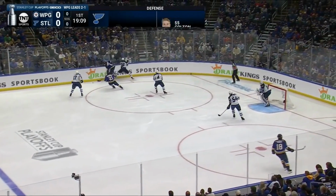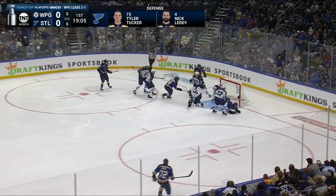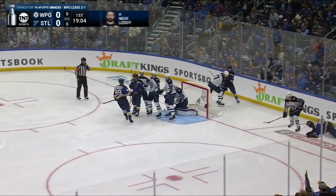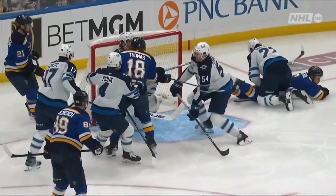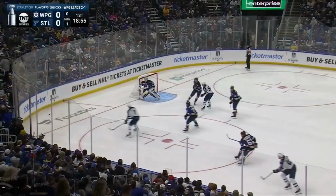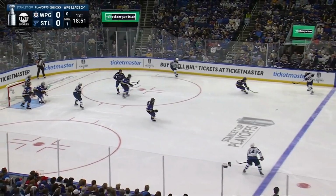Side coming in is Philip Broberg. Play to the line. Thrown down low. A backhand chip to the net and a save from Hellebuyck. In this game, and here's the backhand play by Broberg sliding in. And this gave Winnipeg some trouble. Game 2, a 2-1 Jets win that went down to the wire before the Game 3 blowout.